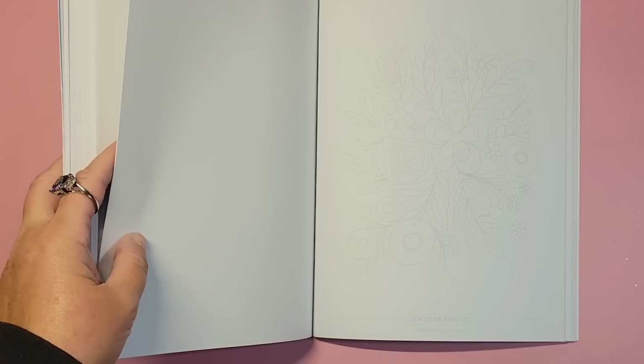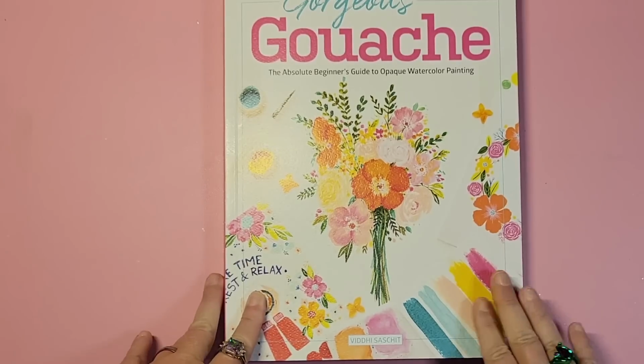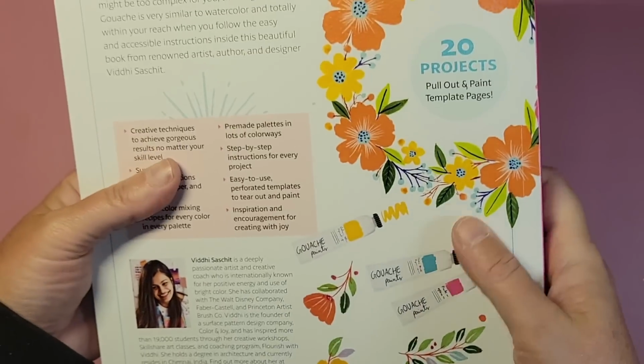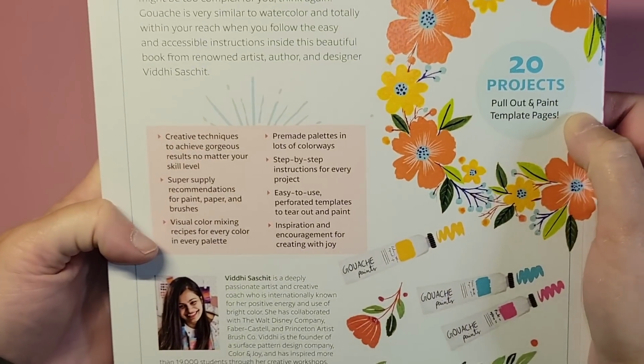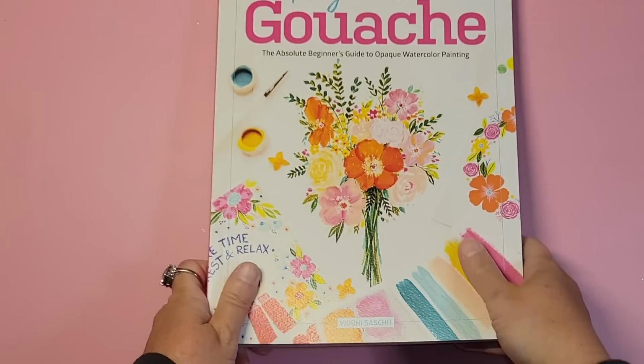So I thought for my watercolor with me, where I do the books from Dana Fox and then veer off into other things too, thought we could do gouache too, because they're related. They're cousins. So you have all of these images that you're able to do. So this is great practice, a great book. Great for being able to refer to. 20 projects, pull out and paint template pages. Yeah, fantastic. This was a really good book.